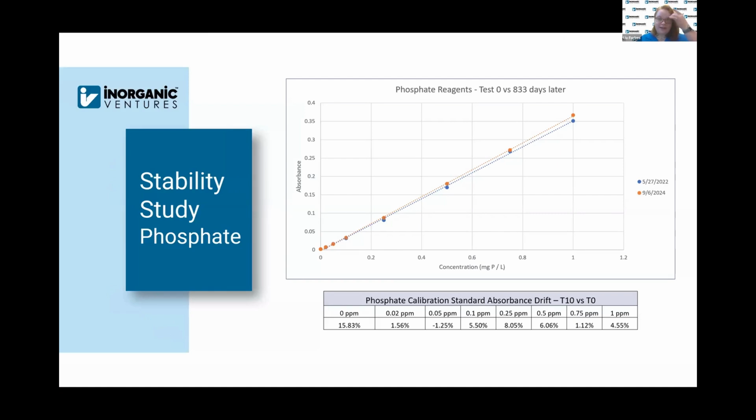So we're going to go over a little bit of data from some of the methods that we have available. For phosphate, this reagent's stable for 2 years, 24 months. You can see after 833 days, the reagent's still performing really well. The absorbances are still where they're supposed to be. There's a little bit of natural variance in everything, including the reagents, how the instrument's performing, and the samples that you're running. If you're using different standards, you're going to get slightly different results, just minor, but you can see the reagents are still performing really well after quite a long time. So we're pretty confident in the data that we've collected for these.